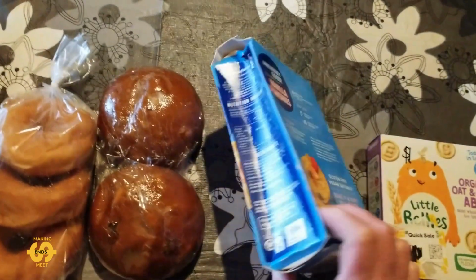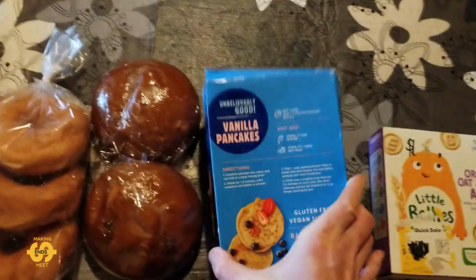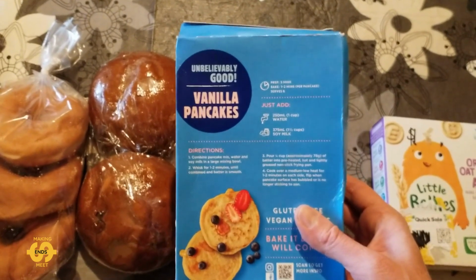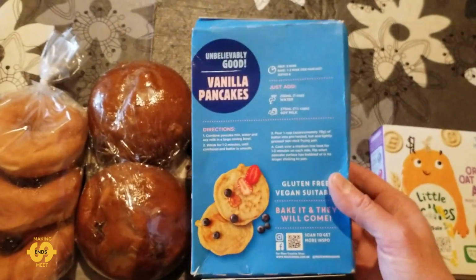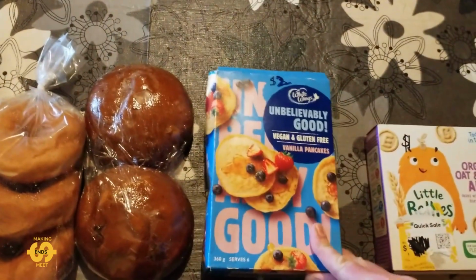I think you only need, from what I read on the back, water and a bit of milk. So we've got almond milk instead of soy milk, so I'm sure that would work as well. So that'll be something fun to mix up. So that was really nice of her to give me that one.